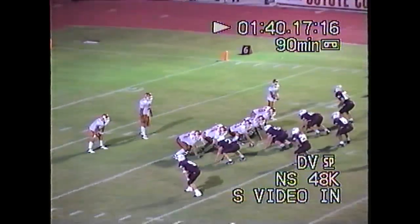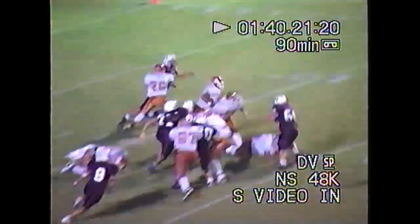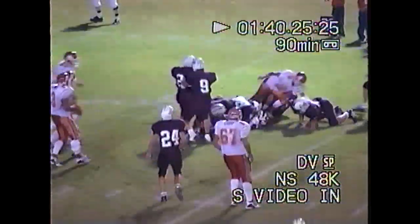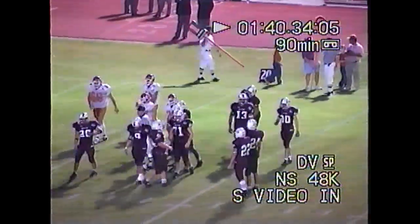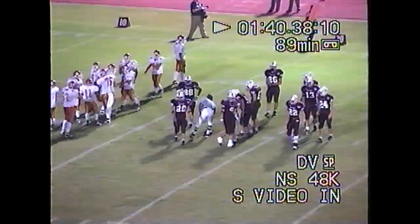Avila, shotgun formation. Ramirez lines up to his right. Draw play. Ramirez, left side, makes a move on Garza. Now he'll be hit. Ramirez on the play made a couple of moves, Billy, and picks up a first down for the Coyotes.